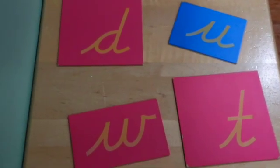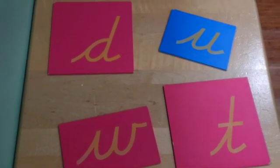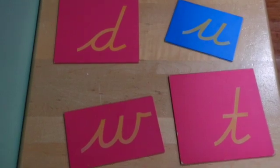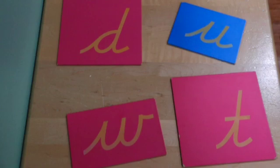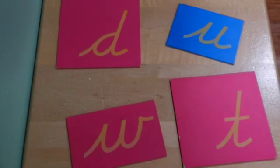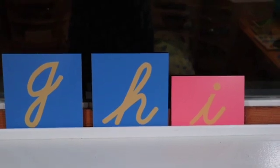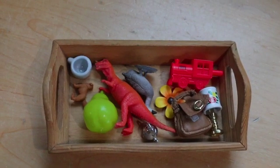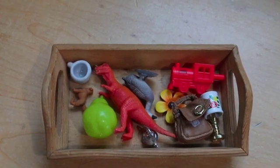I also have some children that are ready to work on sandpaper letters, so we work with them individually, so they're learning their sounds, and they're getting pretty good at these, so we're gonna bring a new batch out. All right, and these are the sandpaper letters we'll have out until it's time to switch them. We do play the sound game with these children. Some of them are quite good at it.